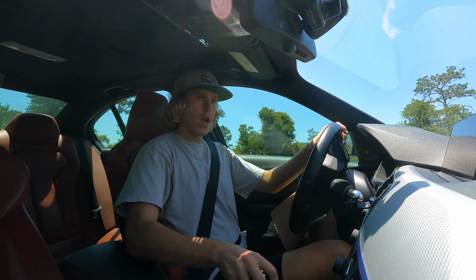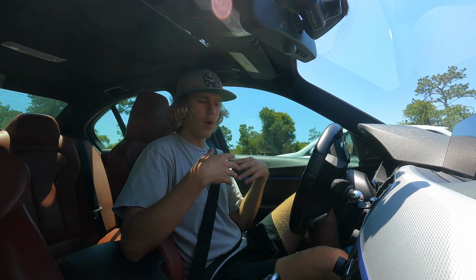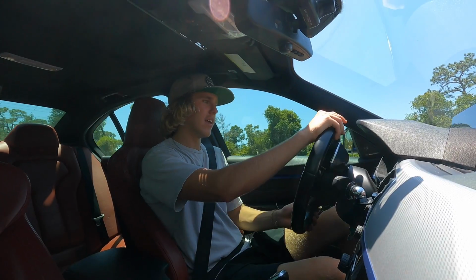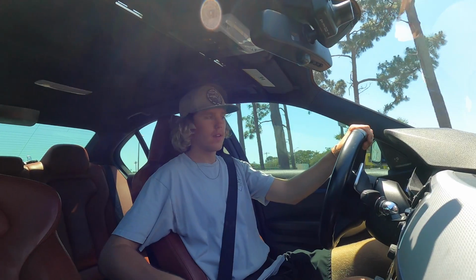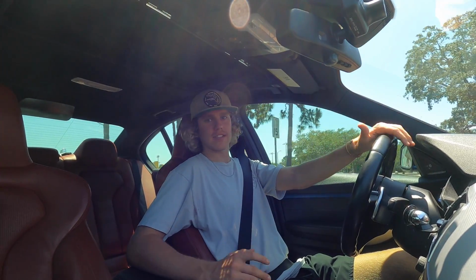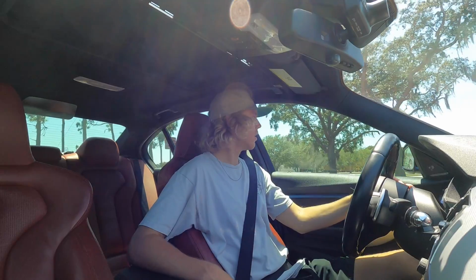So it's not crazily modded to the point where you can't daily it, but it's tasteful enough to where you can daily. So first impressions, once we are in the car, these seats are great. Probably one of my favorite mods that he did to this car.